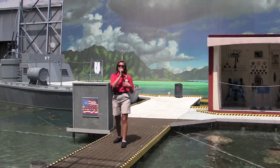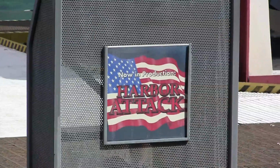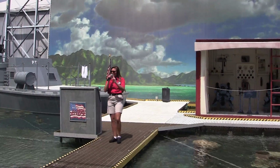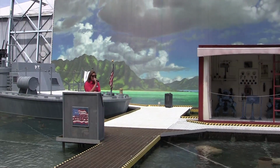You folks are in luck, because you're right in time to watch us film our very own action sequence entitled Harbor Attack. We'll be using some of the same special effects that directors like Michael Bay use in their films. And as a matter of fact, here's Michael Bay to help set the scene for us now.